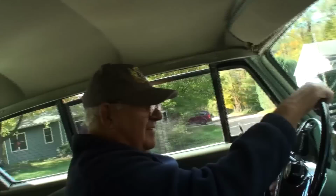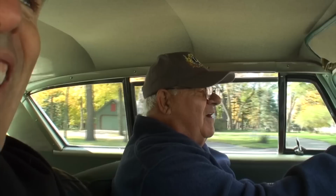Sweet. When's the last time you drove this? Oh, I think this is the first time I've driven it this year. It's been sitting up here. Well, it's been a couple of years. Sitting in the garage because I got so many cars. Well, I can't drive them all. Well, I'm glad we got it out. Yeah, this is good. It needs to be driven.